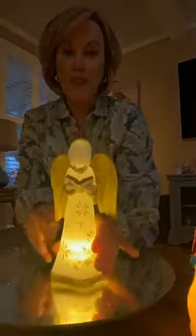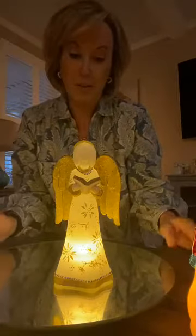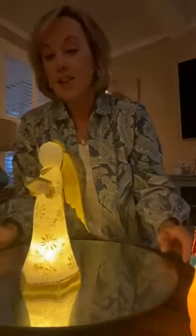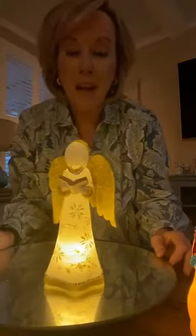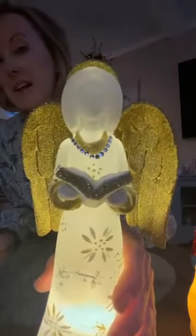Ready for it? The angel. I just have to turn her on and then I'll show you afterwards. It has been so long since we have done an angel. And do you see, no matter which way I'm turning her, the light completely glistens all around her dress. She has her beautiful hymnal. She even has her cute little necklace on.